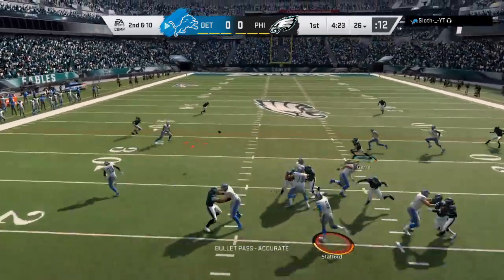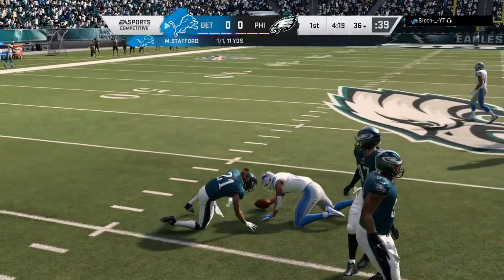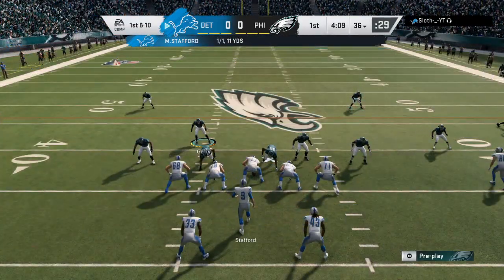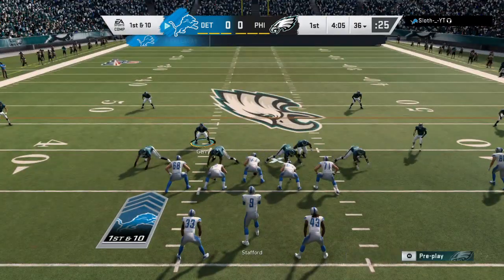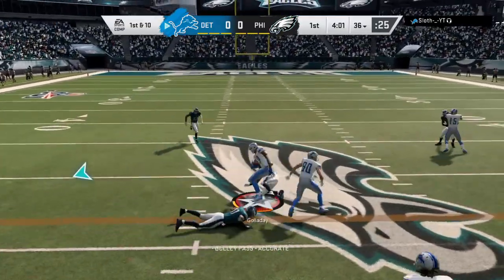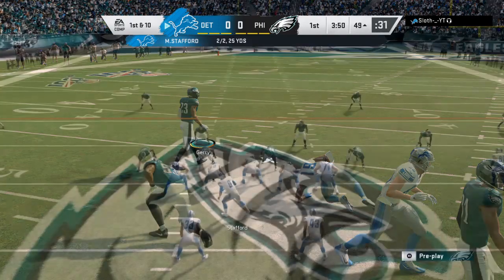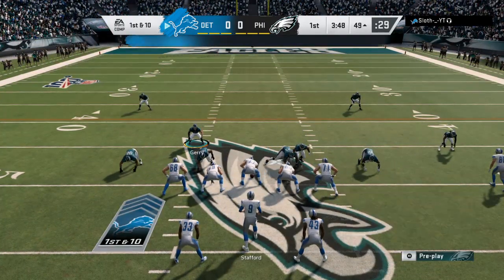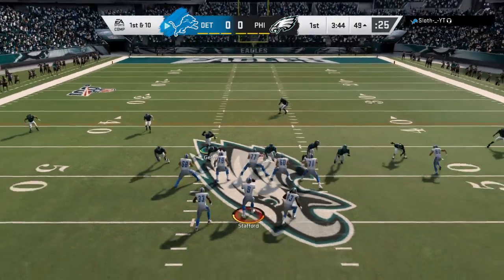From the gun, here's Stafford. That'll be taken in there by Kenny Golladay. And they're able to get this one across the 35. 11 yards there and a first down. On first down, Stafford. Open man is Golladay, complete. And he'll be taken down, but not before he works it past the 50. It's a gain of 14 and a first down for Detroit.